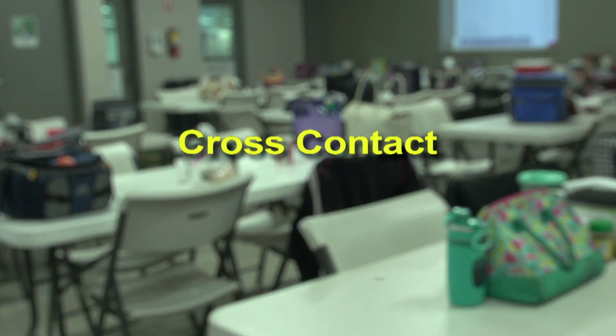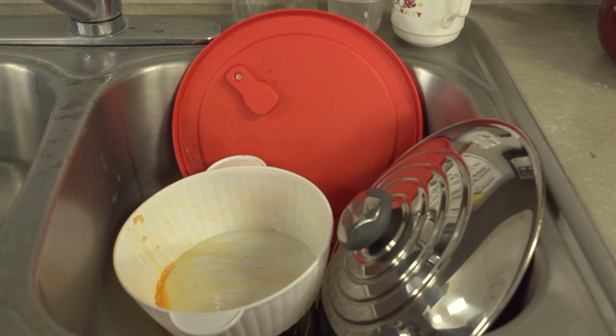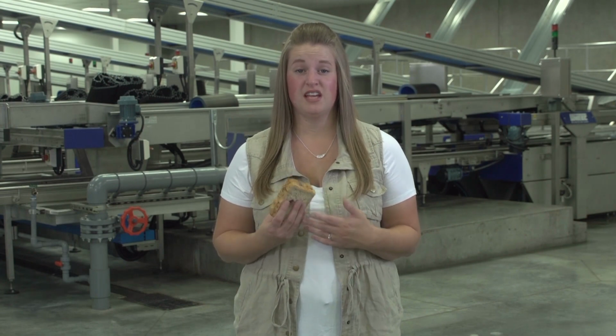Cross-contact is a fairly new term in our world. It's different than cross-contamination, but just as dangerous if we ignore it. Cross-contact is as simple as peanut butter meeting jam on bread. For many, this is a delicious lunch, but for some people with nut allergies, a deadly combination.